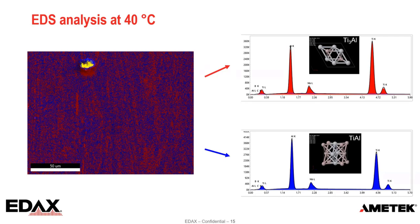I figured out that the quantitative analysis of the red phase and the ratio of titanium and aluminum fits to the hexagonal phase, and the quantitative analysis of the blue phase matches the tetragonal phase. The contribution of the red and the blue phase was nearly 50 to 50%. And now, to see if the temperature variation influences the spectrum, the phase, or the surface, we will have a look at the results at different temperatures.